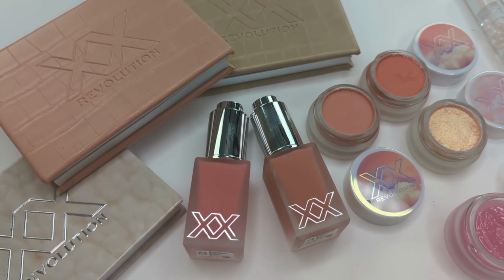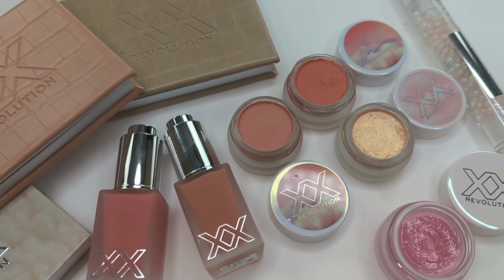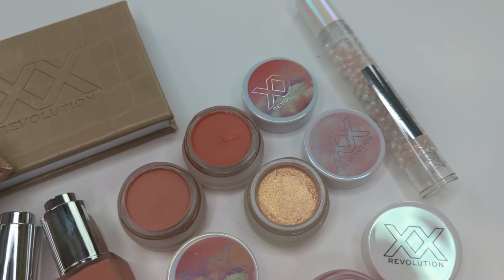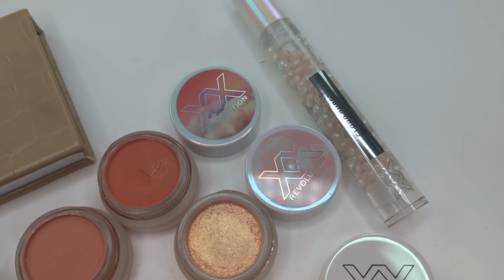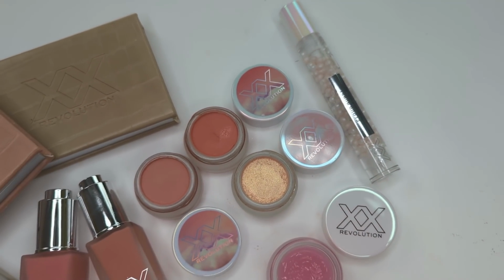And I just thought this was so beautiful. They had the prettiest packaging, and of course, because it's Makeup Revolution, everything was affordable. So I just couldn't resist it, even though Makeup Revolution can be very, very hit or miss for me. So I decided to take a chance and see what happened. And let's go ahead and take a quick look at what I got.